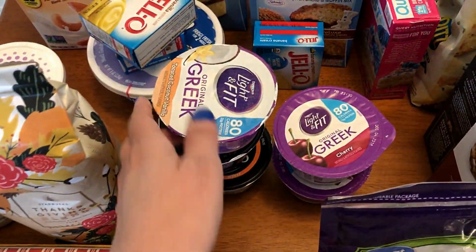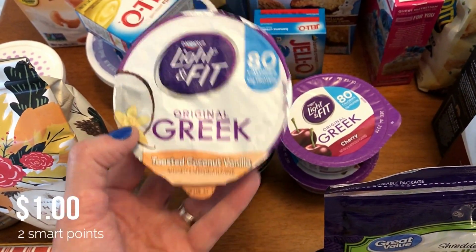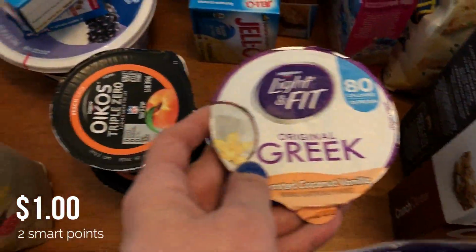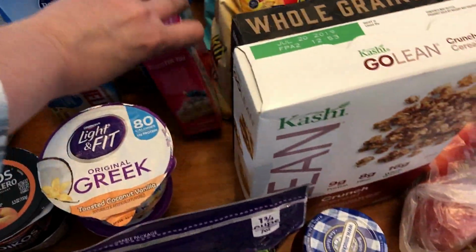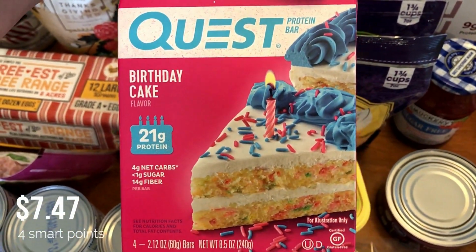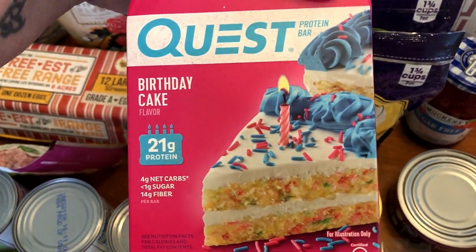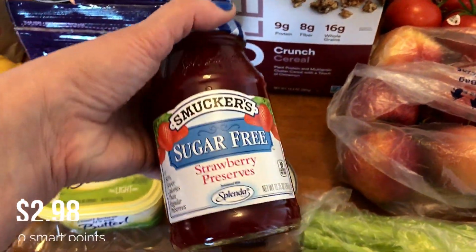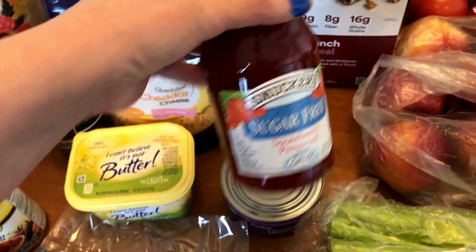I picked up some yogurts. So the toasted coconut vanilla is one of my favorites. Picked up 2 of the cherry and then 2 of the peach. My Walmart finally started carrying the Quest birthday cake bars. So I picked up a box of those because I love these things. I picked up some sugar-free strawberry preserves. I like to have that on hand for English muffins.